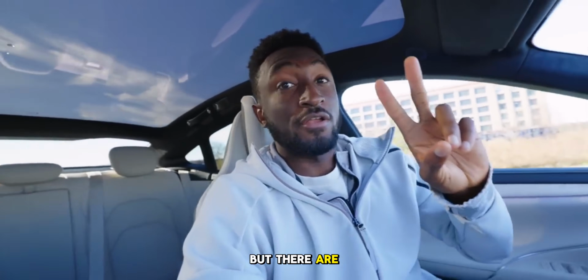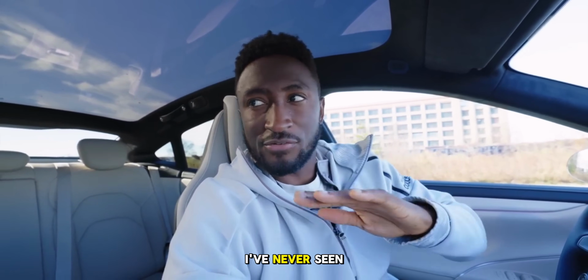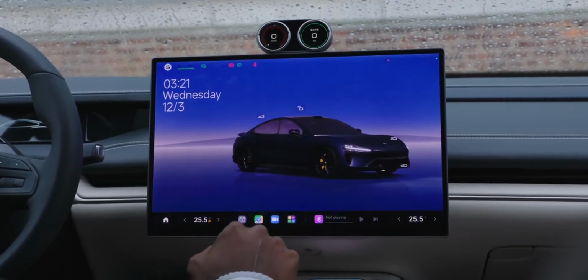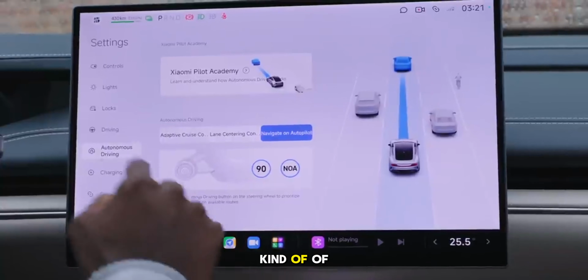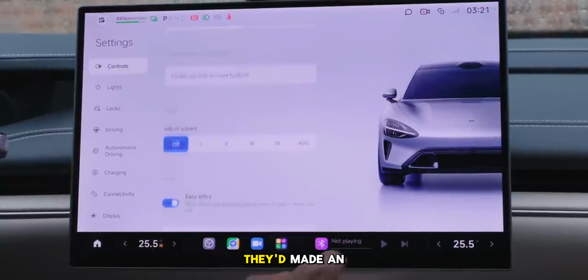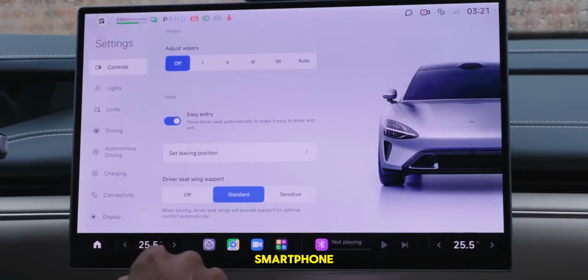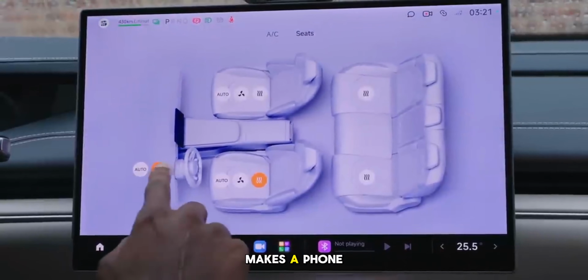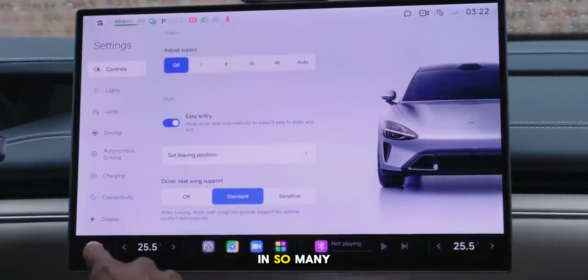But there are not one, but two really cool features I've never seen in any other car that are in this one. So number one is the software. The software is so good. This feels like a preview, kind of like what Apple might have done if they'd made an Apple car. I say that because it's super smooth, just like a smartphone, but also it's a car made by someone who makes a phone. And so the car plugs right into the Xiaomi ecosystem in so many ways.